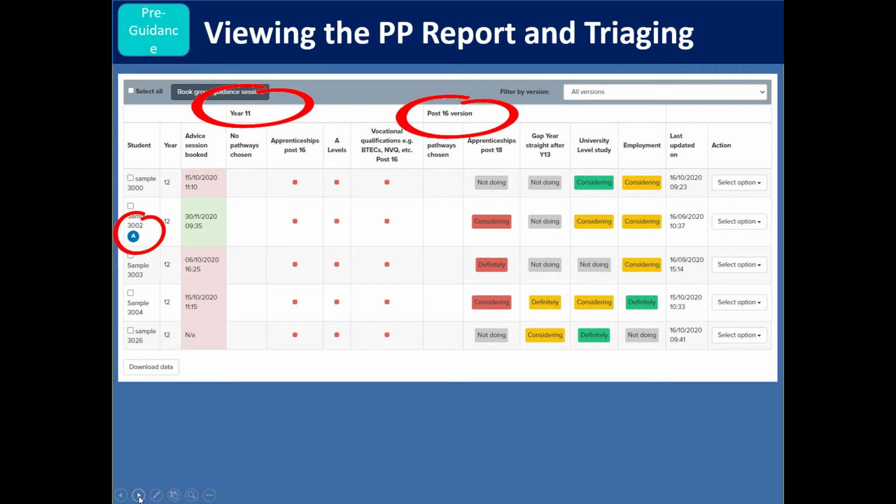One they know quite a lot about, university level study. The other one is employment. That's a tricky pathway currently with COVID. So I think we would give them a 30-minute amber session because they're not firm about any particular pathway.